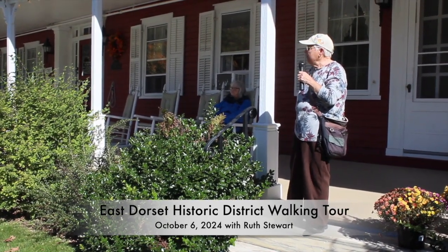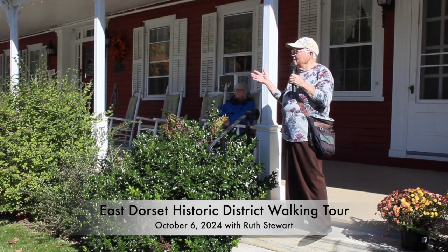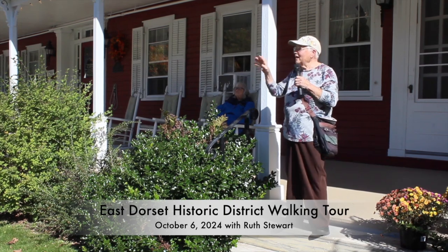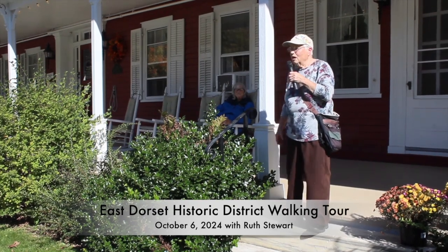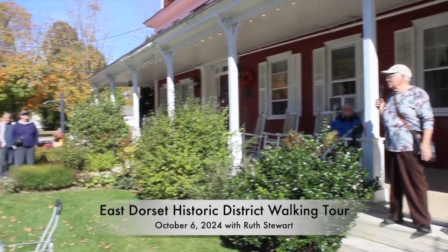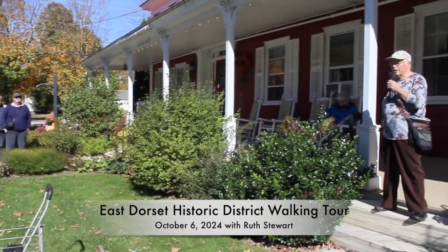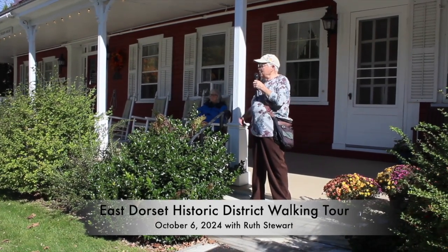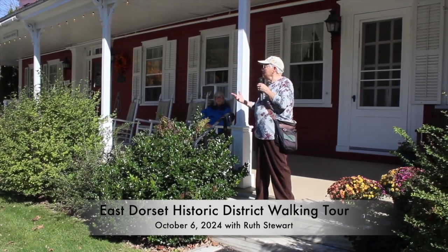So imagine yourself standing here in 1869. The railroad came through in 1852. I'm just going to highlight what was here in 1852, including this hotel, which was built by Ira Cochran, who lived 3 houses down to the south here, and we'll go by his house. He was a member of the board of directors of the railroad company, and he knew the railroad was coming through. So he built a hotel. And this has been a hotel since 1853, when it opened.